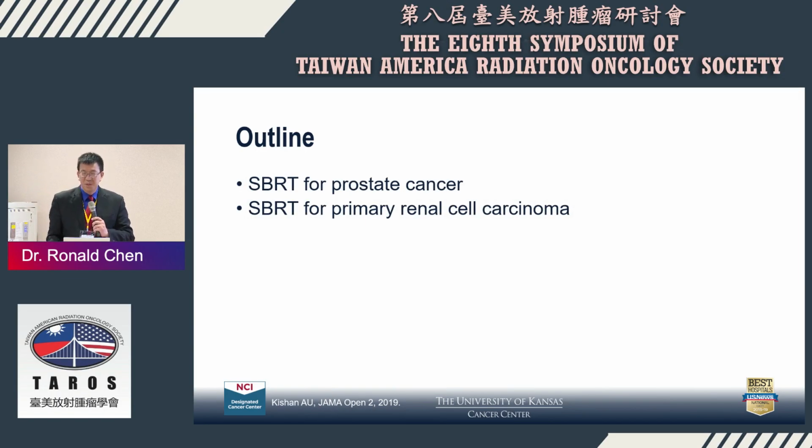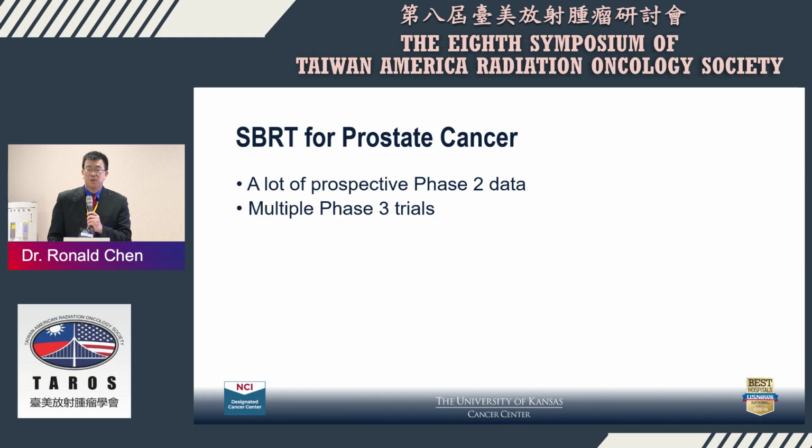Great. Okay, so hopefully I'll be able to present some information and maybe a couple of cases. I also try to be very practical, so I want to talk a little bit about technique for SBRT for both of these cancers, and hopefully there's time for questions as well. So I'll start with SBRT for prostate cancer.